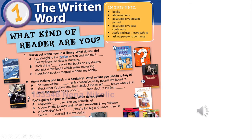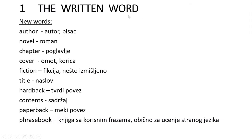In order to complete this quiz, you need to know some words. Let's see which words. Look at the words which are connected with writing and with books. Stop the video and write down the words and their translation.